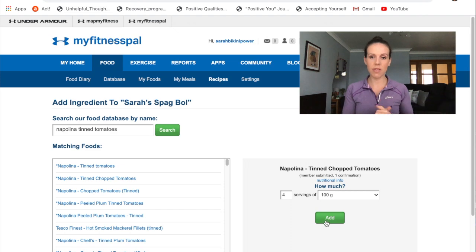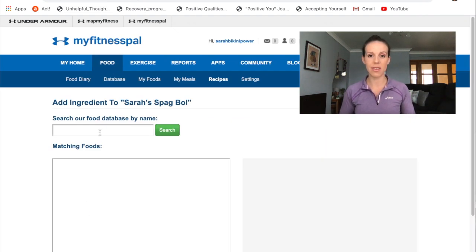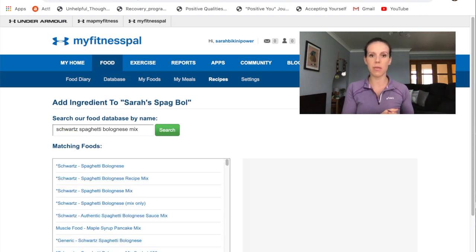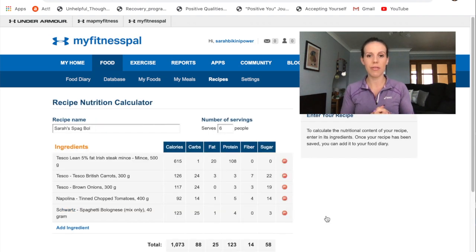Add a tin of those in. And then if I wanted to have a packet mix, I could also add that in. If you want to, you can add things like your mushrooms and different things that would go into your recipe. Once I'm happy with all my ingredients there, I can then save that recipe, and that's going to show me my calories and my macronutrients per serving for that recipe.